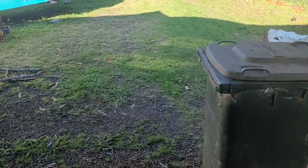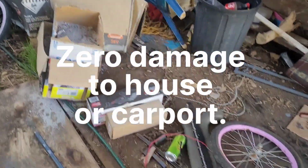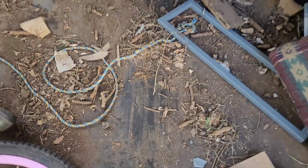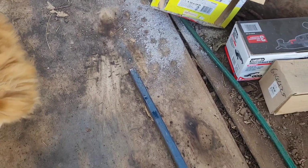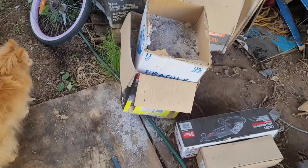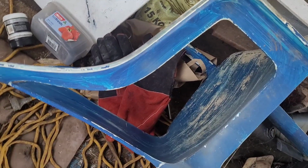So the vehicle was parked up there, rolled down into here, didn't hit the carport square on, it hit it on an angle, almost hit the house. There's two tiny little skid marks, one's there, so it was squashing that bin and that chair, and the other one here right next to Missy on the ply. Hit those boxes of ash there. Knocked all the stuff I had on this chair over.